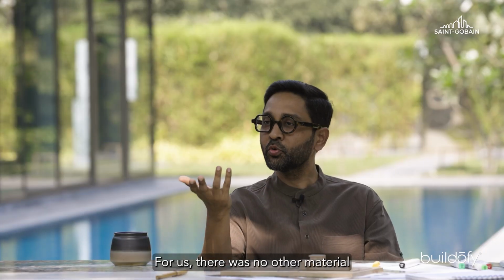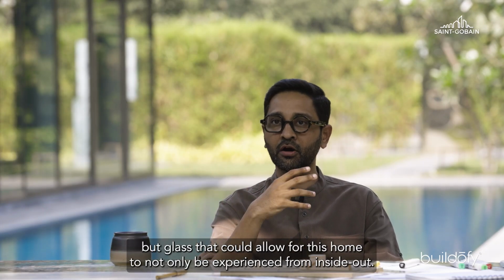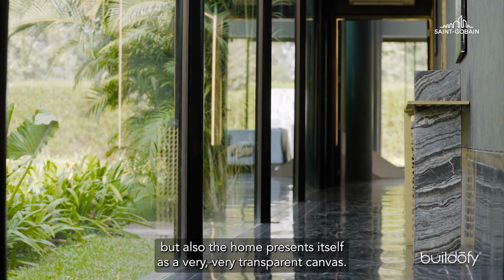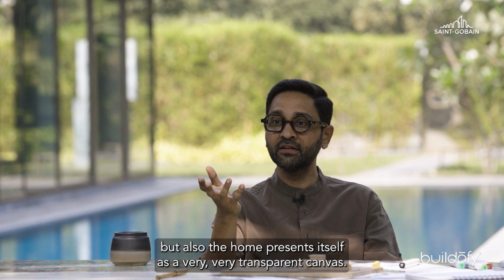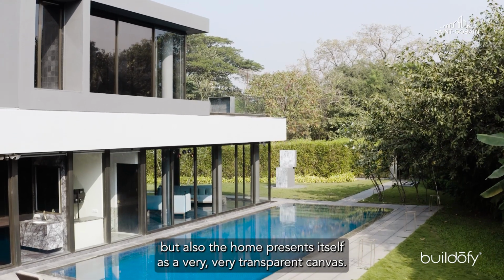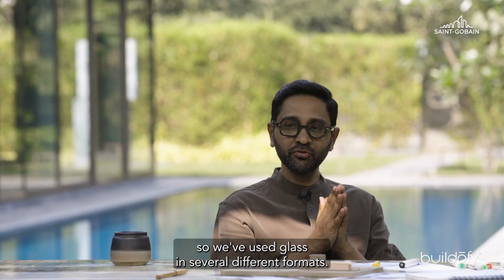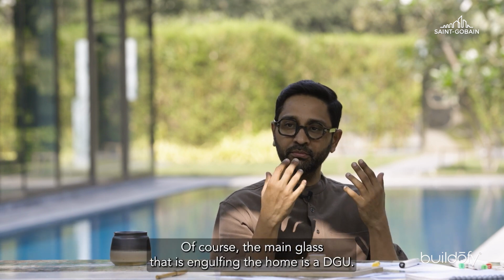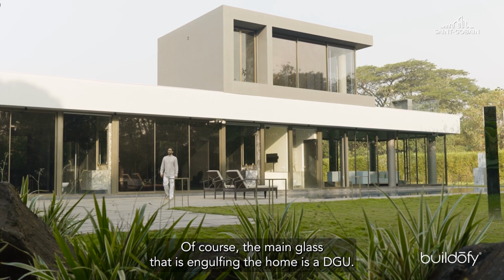For us, there was no other material but glass that could allow for this home to not only be experienced from inside out, but also the home presents itself as a very, very transparent canvas. So we've used glass in several different formats. Of course, the main glass that is engulfing the home is a DGU.